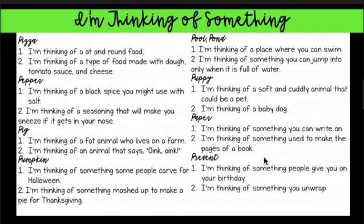Now, I'm thinking of something that some people carve for Halloween. It's something that might get mashed up to make a pie for Thanksgiving, and it grows on a vine. I'm thinking of a pumpkin.